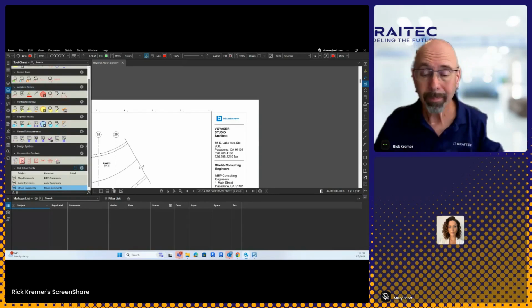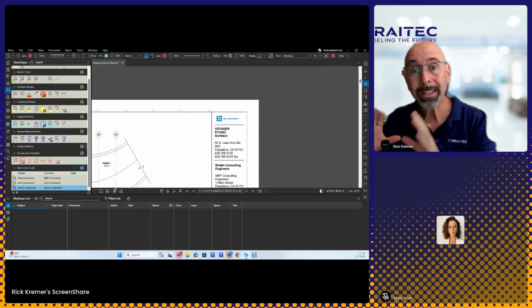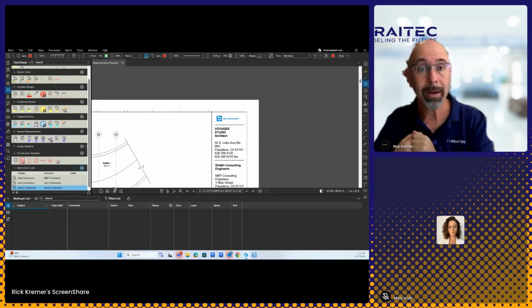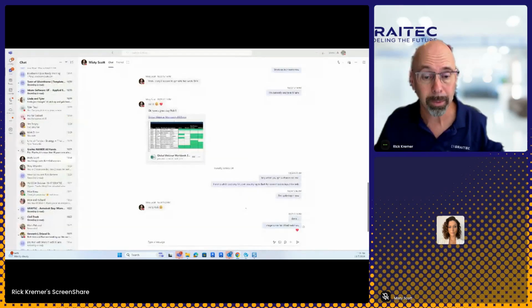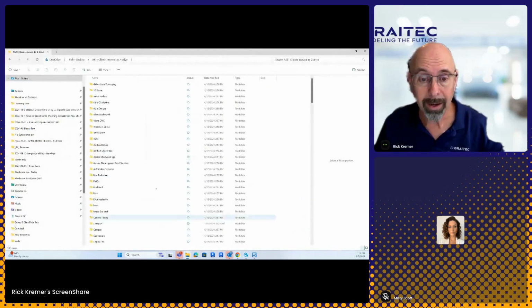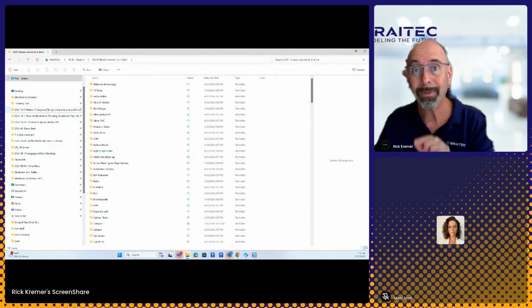All right. First, if I just want to install a tool set that's just for me, right? I don't want anyone else. I just want to have a tool set. It couldn't be any easier. I want you to see. I'm going to minimize Bluebeam. I'm going to go over here into Windows and find the tool set that's on my computer.